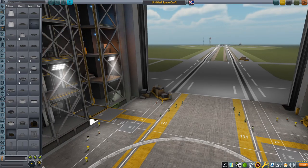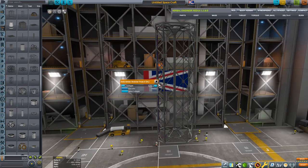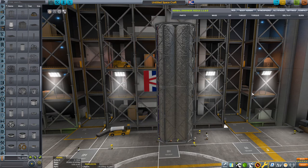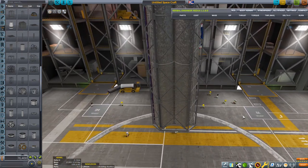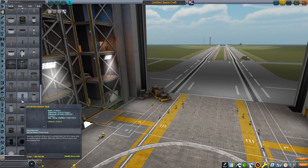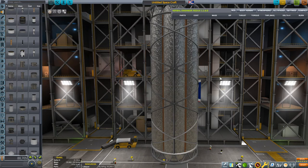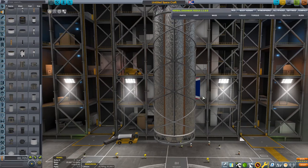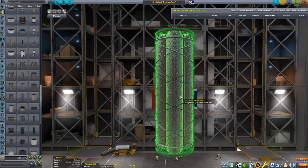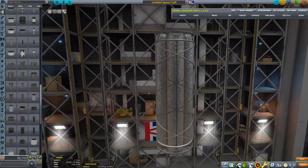So, what I've determined is, actually, let me let this load in first. My original plan had been to use these with the lithium filler tanks. But what I actually determined is that the new tanks that I unlocked are actually better. They hold more, and in terms of mass per unit of fuel, they're lighter overall. It is, in total, heavier, but on a per unit of fuel basis, it's more efficient for its mass. So that is what we're going to use as our primary lithium fuel tank.